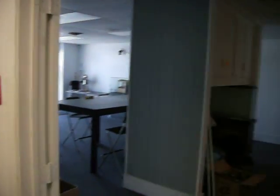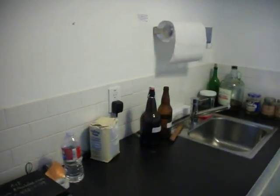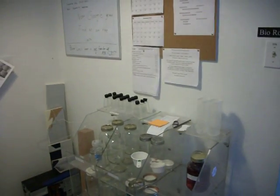Let's keep on moving. Now over here, this is my area. This is the bio lab. I took over this little kitchenette, so we do everything in here. Right now we're doing dirty stuff, so it's going to be fermentation and distillation, all kinds of fun stuff. I'm trying to get some mycology stuff started and some algae stuff started, which should happen at some point today. There's some scanning electron micrographs going to be put up.